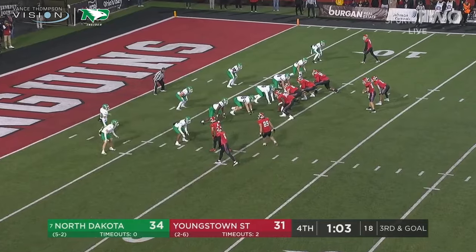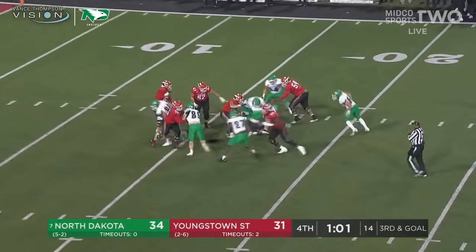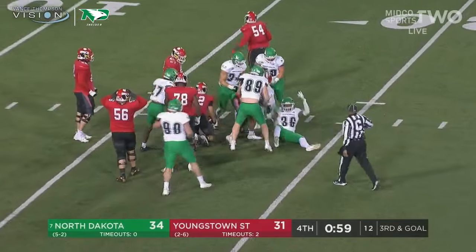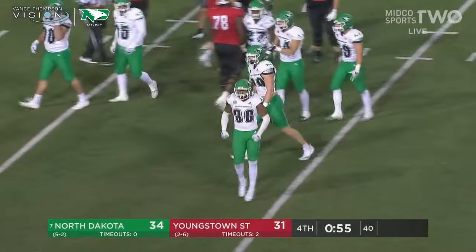So 3rd and goal from the 8. Brungard drops back. He's going to throw. Good containing for that UND defense, and they bury him for the sack. They brought the heat there. Unbelievable.